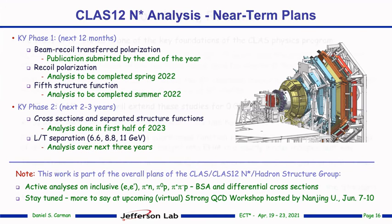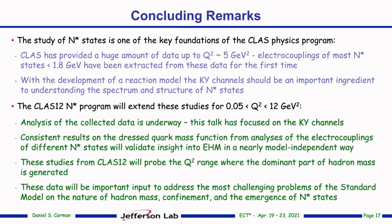So my final slide: the NSTAR program in Hall B is one of its key physics foundations. And we've been doing this for quite some time, and it's very nice to see what's coming out and get excited about the future. So we've already made a huge amount of progress understanding electrocouplings and structure for states up to about 1.8 GeV. We want to continue to extend that.